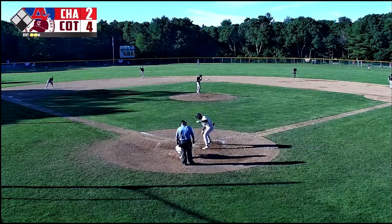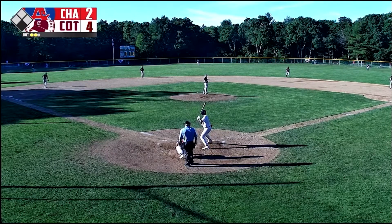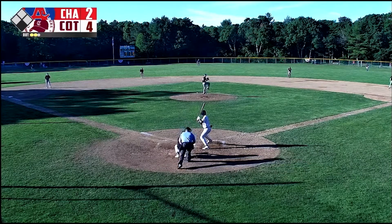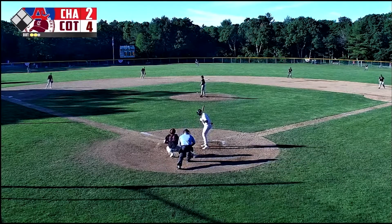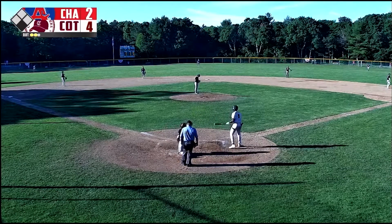The double by Ritter, his team-leading 4th. 2 RBIs from him, his team-leading 8th. And the hit, his team-leading 13th. Leads the Kets in a variety of offensive categories. 1-2 to Collier. This is outside for a ball. Count's even at 2 with 2 outs to Cam.